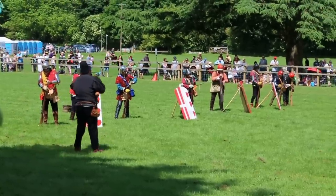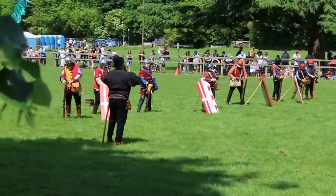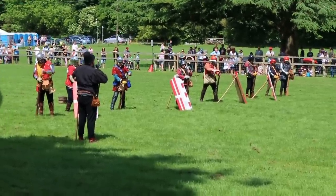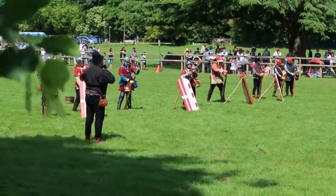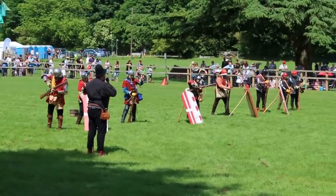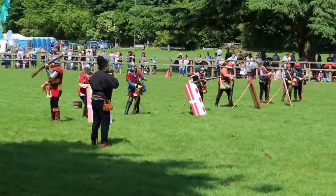So you'll notice there that most of our gunners are actually touching the powder off with a match. Now these guns do have a lock mechanism, they do have a trigger, but most of our gunners don't actually use them. Most have a kind of serpentine lock, so there's an S-shaped lever, the burning match goes in one end, and you pull the trigger and it brings that burning match down onto the flash pan.